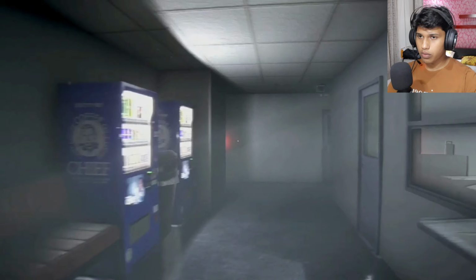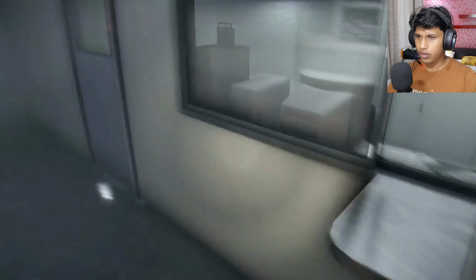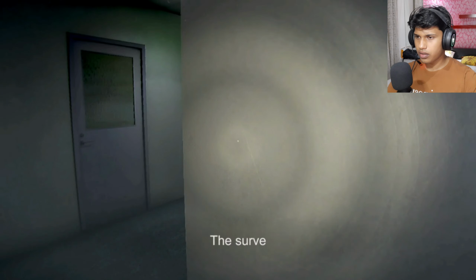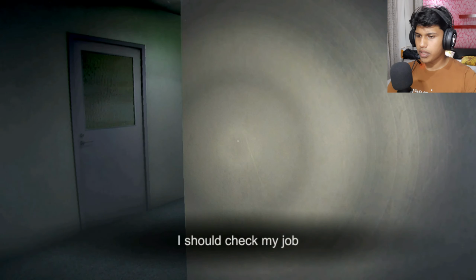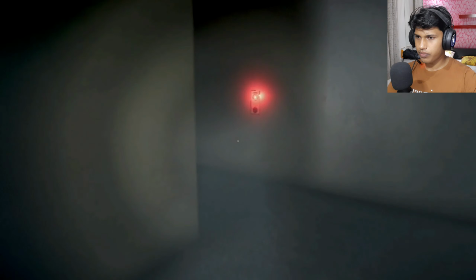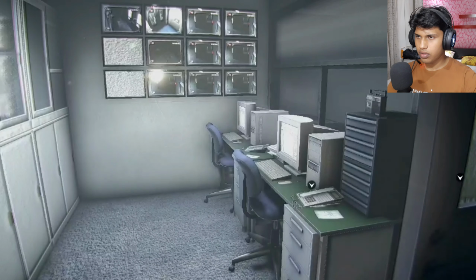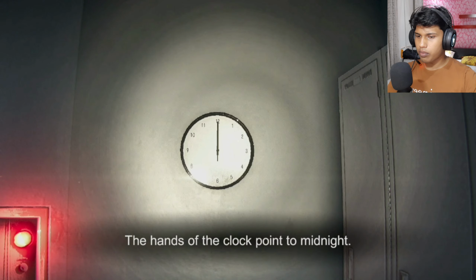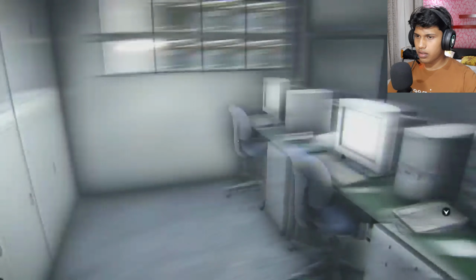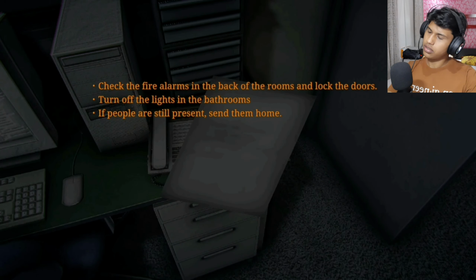Ooh, somebody just walked by. Okay, what do I do here? There's the same vending machine here. The surveillance room is on the right. I should check my job. Yep. Where is the surveillance room? Oh. There's some cool music playing. The hands of the clock point to midnight. And this is it. Okay, job list.